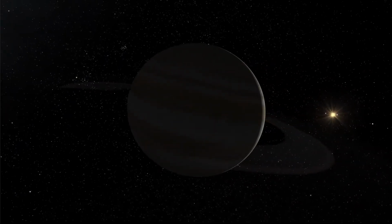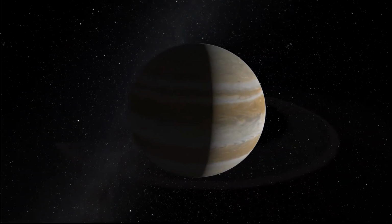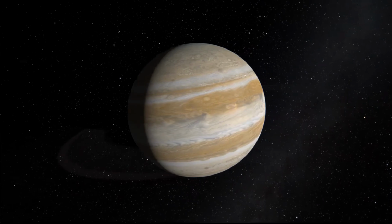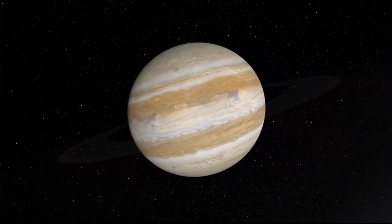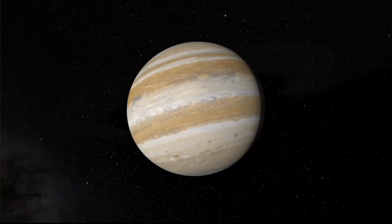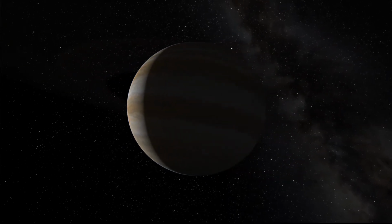It's by far the largest object in the solar system. It actually has over 2.5 times as much mass as all the other planets combined. And we can see it has a thin ring system around it, as all the other gas giants do. Another interesting thing about Jupiter is not only is it the largest planet, it also spins very quickly. It rotates on its axis in less than 10 hours. Compare that with Earth, which is much smaller and rotates every 24 hours.